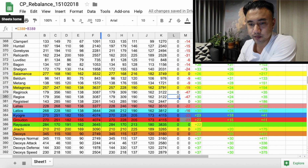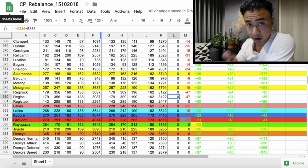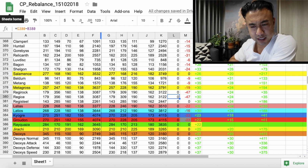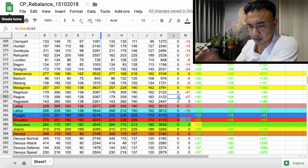Latios becomes definitely a lot more relevant because Latios goes up to 3510 now, minus 22 defense, plus 30. Latias goes to 3812, minus 16, plus 30. I like it because Latios and Latias have great dragon attacks. Latias has Dragon Breath with Dragon Claw, whereas Latios has Dragon Tail and I believe Draco Meteor. I forgot. I have to look again.